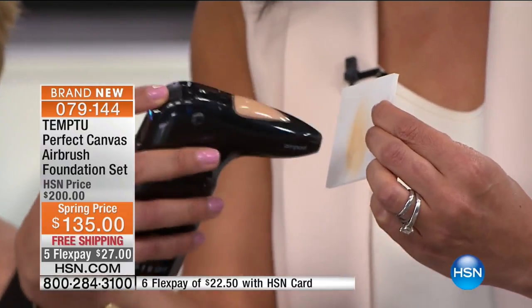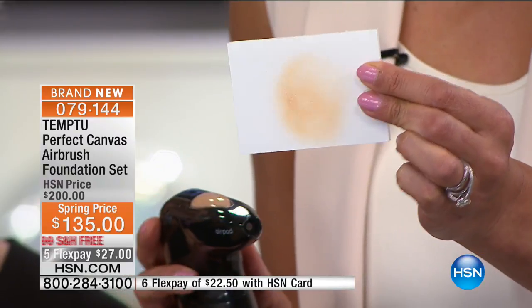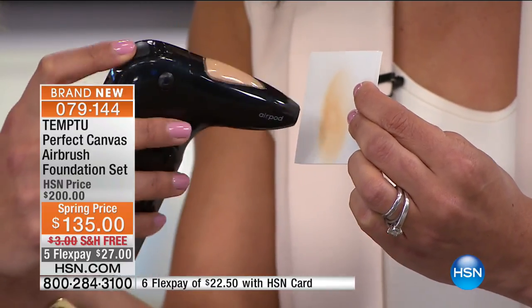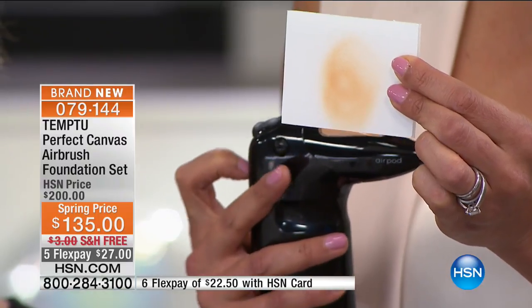I wanted to show you how it builds that coverage. It gives you, there we go. And that's a lighter color. That's a tinted moisturizer level, but we can build that coverage to fuller coverage if that's what you want. But see how evenly it goes on. That's the wonderful thing about it.